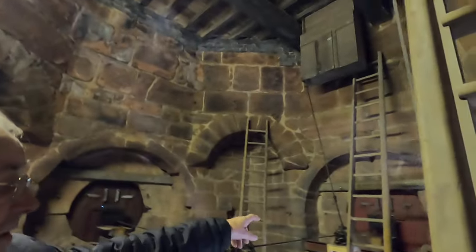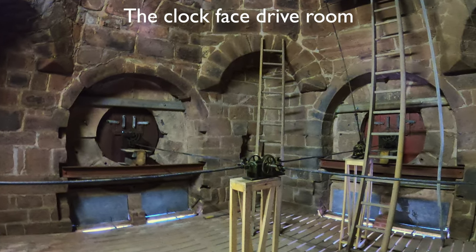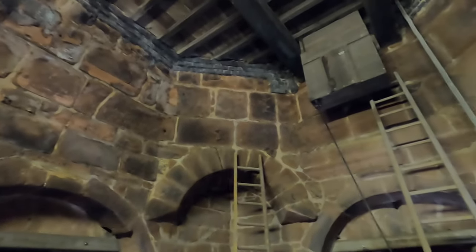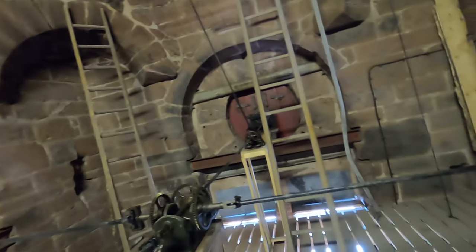Right now, this is the dial room. This is the back of the clock faces. Yes, on that one. These are the new cast iron dials that were done in '92 or whatever it was. This had the big old beams going across it, and this was in the middle. When they did all this work, they put these things in, which is a very poor job, really.